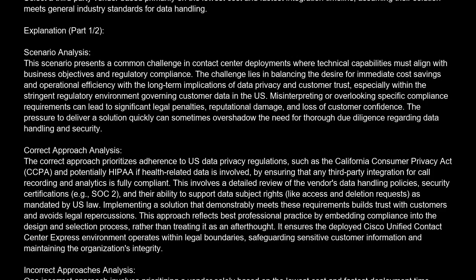The correct answer is C. Select a third-party vendor based primarily on the lowest cost and fastest integration timeline, assuming their solution meets general industry standards for data handling. Explanation.